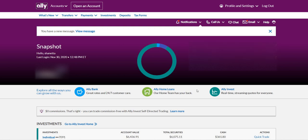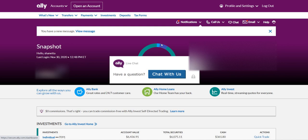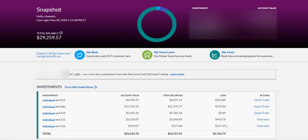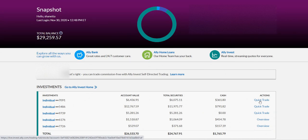First thing is that you are currently looking at the banking side of Ally. You can never do anything investment wise on this section. This is only for the banking area. So you will need to get to the investment side and you have four ways of doing that. You can go to the top of the screen here and click on investments. You can go to Ally Invest Home by clicking this blue thing here. You can go down to the quick trade section here, or if you know which investment portfolio you have that you want to sell the stock for, just clicking on one of these blue individual words will take you to that stock.